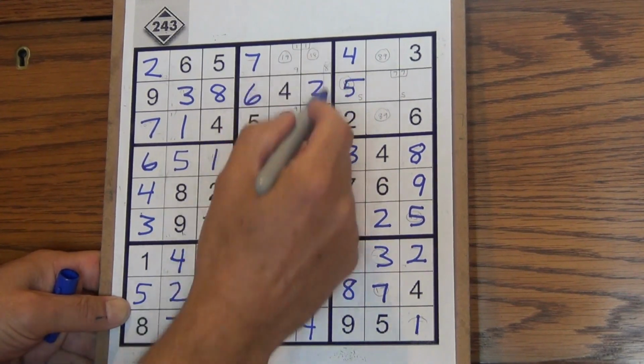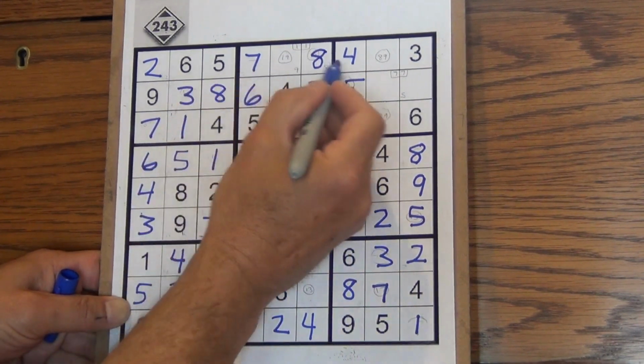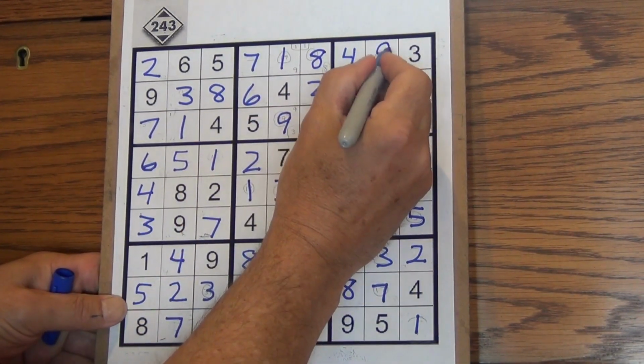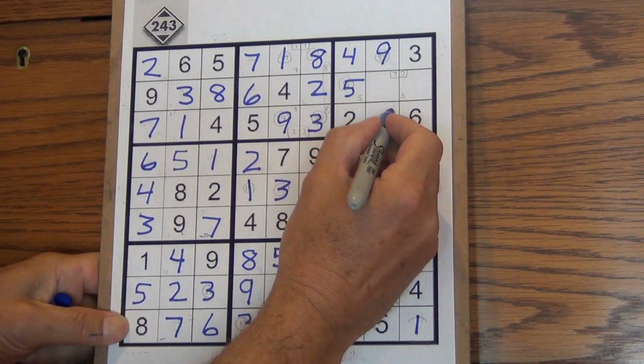And this 8 had to be top or bottom. It can't be the bottom, so the 8 must go here. And one of those two had to be a 1, so the 1 must go there. And here's an 8. That had to be 8 or 9, so there's a 9. And here's a 9. That tells me this had to be 8 or 9, so this is an 8.